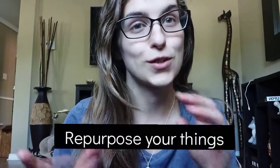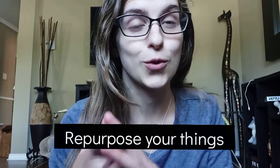And instead of always buying perfumed and scented products, you can go the natural route if you do have to buy something. And the last thing is to repurpose your things. Repurpose your receiving blankets, give them a new life, use them somewhere else in your baby journey. Your burp cloths, your toys, your furniture, all of that stuff.